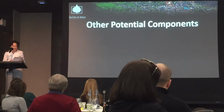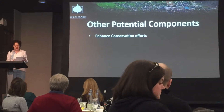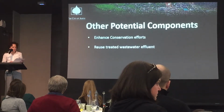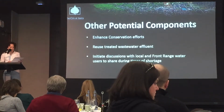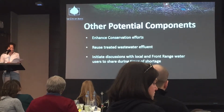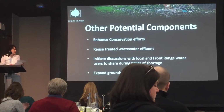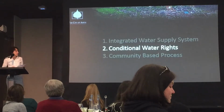Other components that we're looking at include enhanced conservation efforts, both indoor and outdoor, implementing a reuse system, and we're also talking with other water providers about ways to cooperate and share our resources. And we're looking at ways to expand our groundwater system.